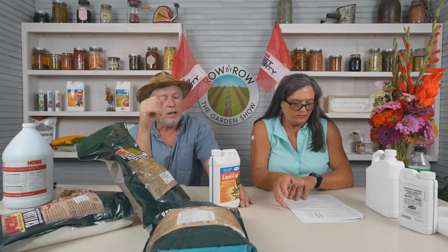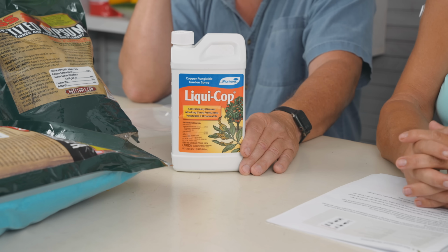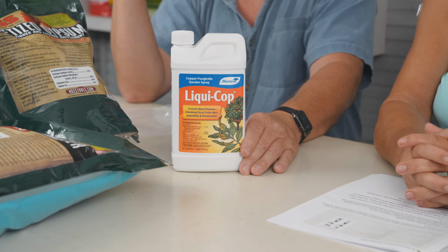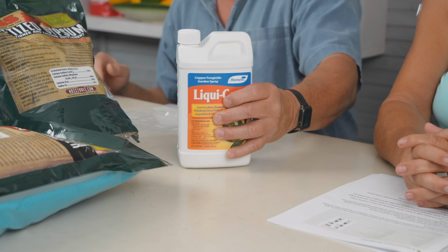It's one of my favorite products to use for blight. Also works on your leaf spots, but blights I think is its thing. I put this on there about every 2 weeks. I rotate with another, but I put liquid cop at least every 2 weeks on my tomatoes right there, and this helps fight off that early blight and late blight. It's the best product we have for blights right there.